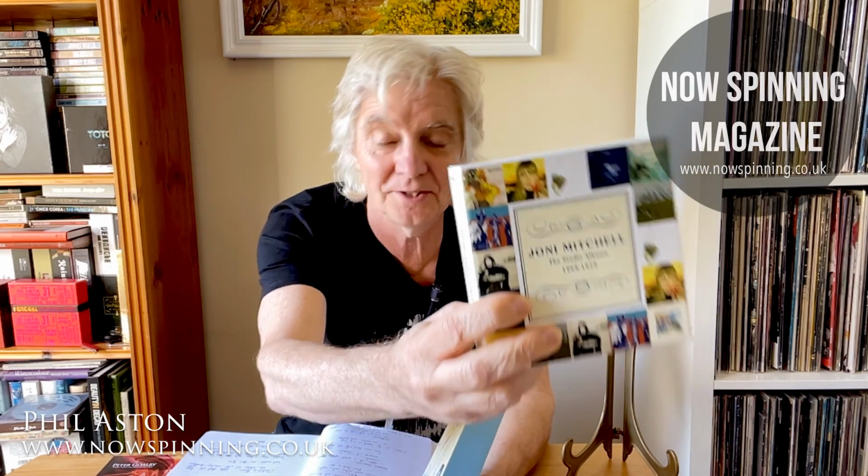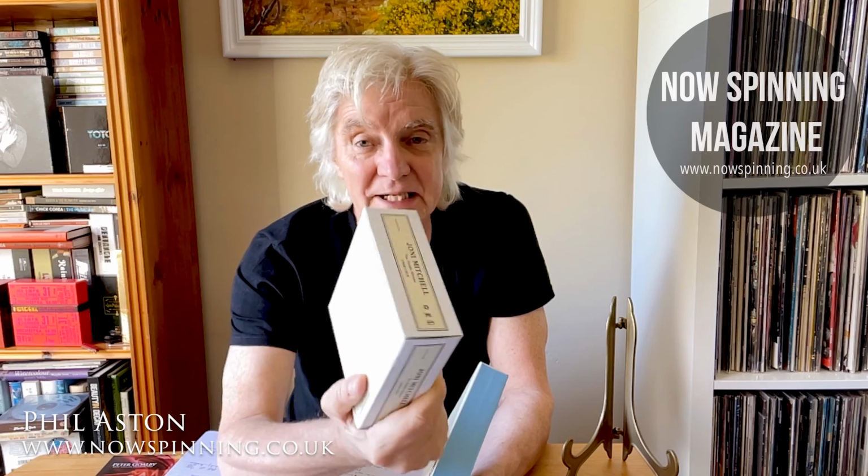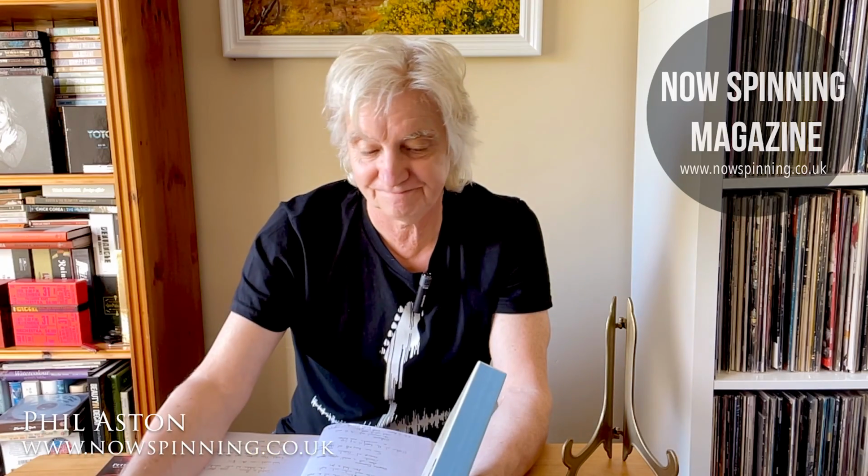So that's both boxes. If you want to quickly immerse yourself in the music of Joni Mitchell, then this one. As you can see, you've got little mini gatefold sleeves. Yes, it's hard to read the lyrics, but the sound of them is great, and you've got a huge body of her work in one set, and it's not that expensive.